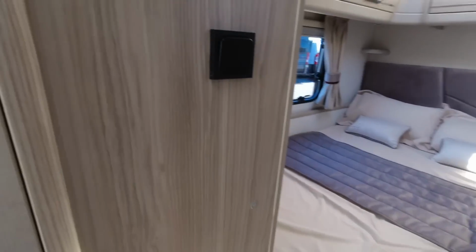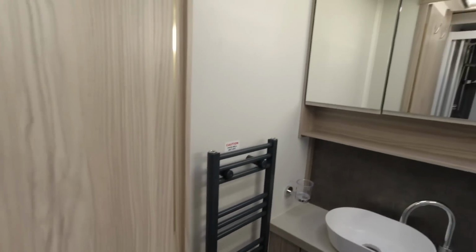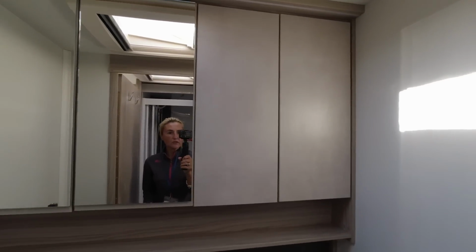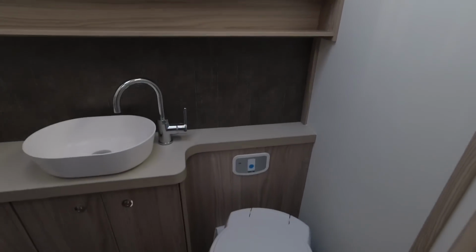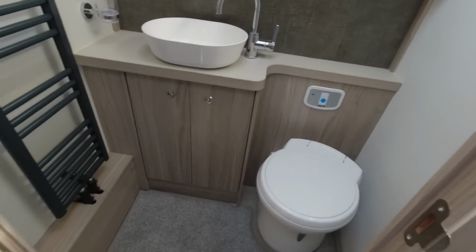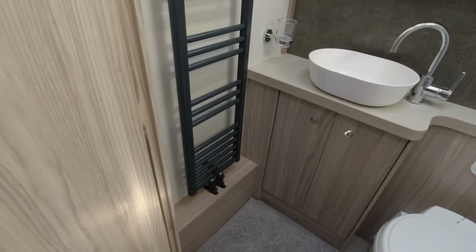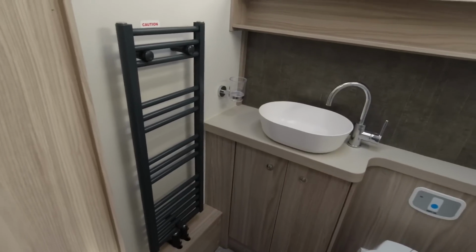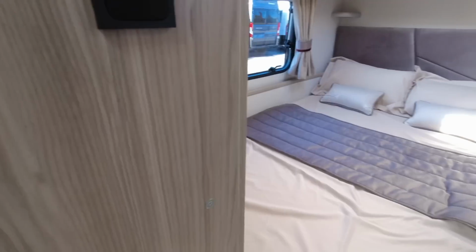And opposite that, we've got a door that's going to close there. And we've got this bathroom. Now this is quite nice. We've got some good space there. And then the Thetford swivel toilet, nice towel rail. It's got the Alde wet central heating by the look of things. Yeah, nice little bathroom there. I say a little bit of a quick look round, but that's nice.